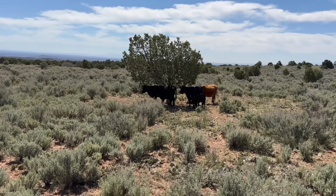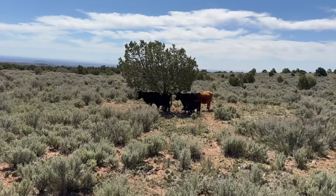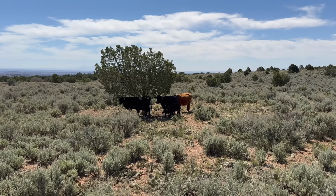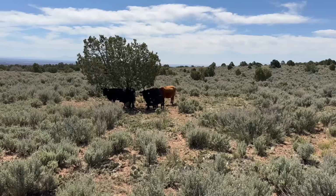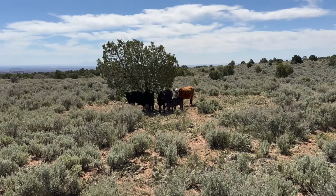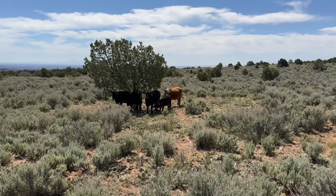Okay, found the cows that were leaving the tracks. Got 3 pair here. We're short more than that, but boy, we've ridden a lot, and this is what we're coming up with today. So we are going to start them down the trail. Wayne's up here helping me today. And anyway, we're going to start these cows down the trail. We got, I don't know, 4 or 5 miles to take them to get back out to that holding pasture that we put things in the other day.